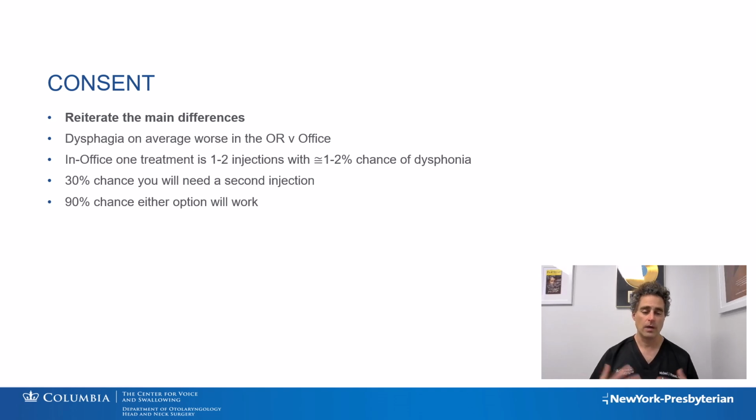I will reiterate the differences to the patients and emphasize that, again, the dysphagia is worse in the operating room than it is in the office. In-office treatment is 1 to 2 injections with about a 1 to 2% chance of having dysphonia. There's a 30% chance you'll need a second injection if you choose the office option, 90% chance that either injection will work for you.